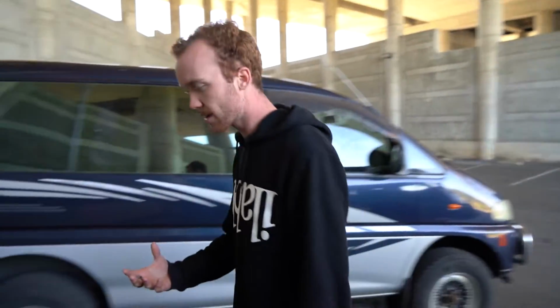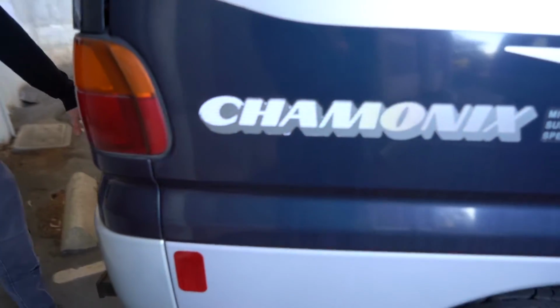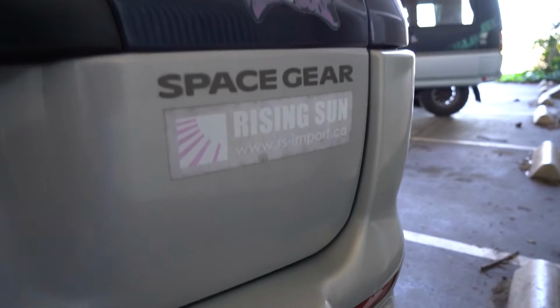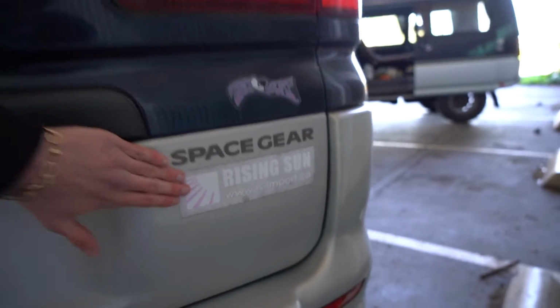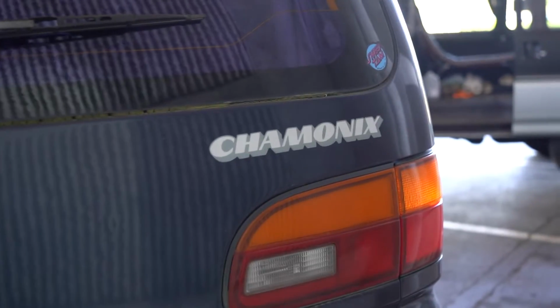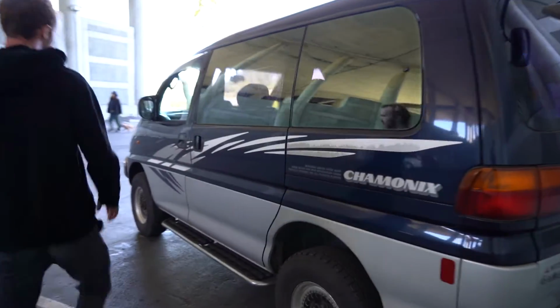Coming around to the back, obviously those graphics can't be beat, but it's got this pretty cool 3-hitch, which you don't really see much in the US. You got some stickers and whatnot, some registration. It was a Rising Sun import, like I said, back in 2014. The tint is a bit faded. Overall it's a really clean car, but there are little bits of things here and there.